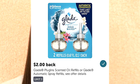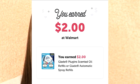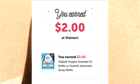There is a cashback deal this week on the Glade Plug-in Refills. That is $2. Now my particular store actually has a particular scent on clearance. It is the Mighty Mango. Mighty Mango is on clearance at my store for $4.75. I did take advantage of this deal, but Mighty Mango is also on clearance with the Glade Candle, and there is a $2 cashback with that one as well.